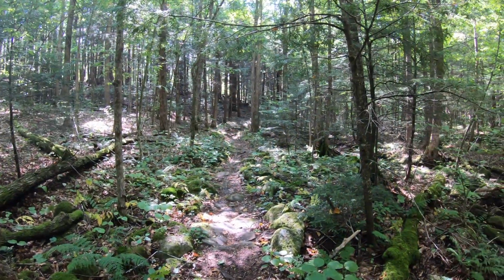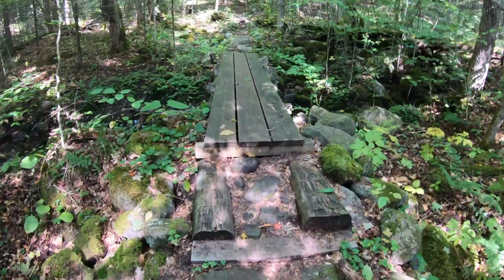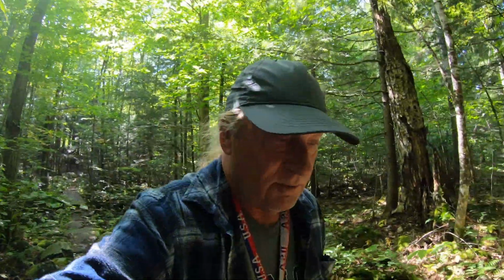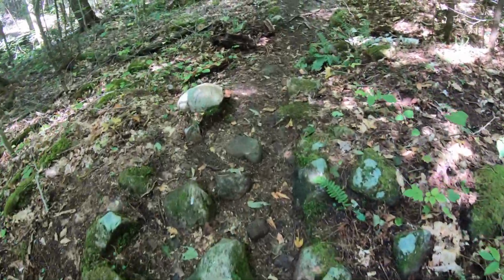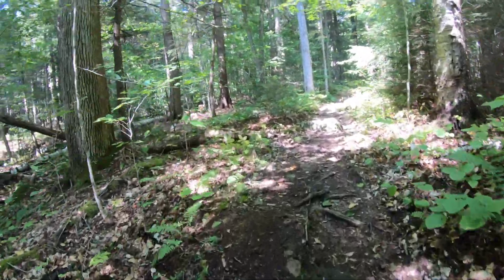Yeah, we've been on the trail for about 10 minutes. Came across this little bridge. A little humid in the woods, but not too warm. I could always pull off this flannel. If I have to spend any time in the sun, I'll get hot. Okay, it's a little rocky, but manageable. Okay, we'll be back a little further down the trail.